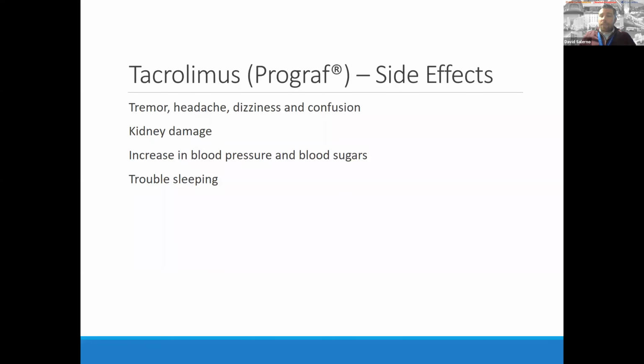The other very common side effect for Prograf is a headache about 1 to 2 hours after you take the dose. This is most related with the first couple of doses of Prograf, so it's usually a side effect we see here in the hospital. And we do know that you can take Tylenol or acetaminophen to relieve a headache if you were to experience it. There's a couple of other things listed here like dizziness and confusion, which are typically most common with the first couple of doses while you get it here in the hospital. So that's something that we monitor for while you're here.